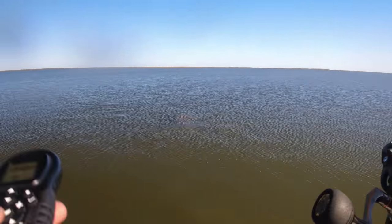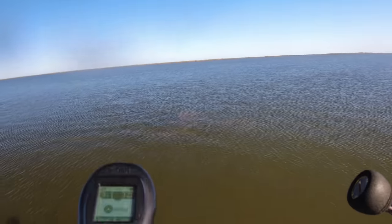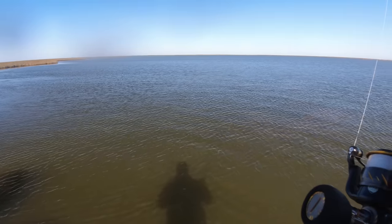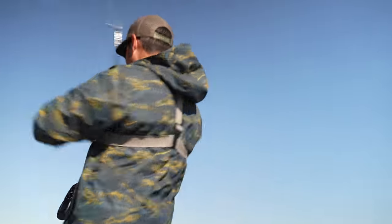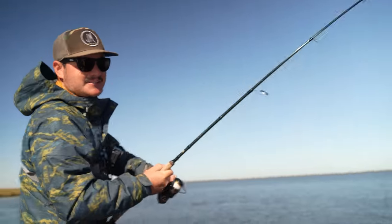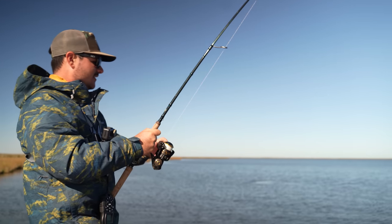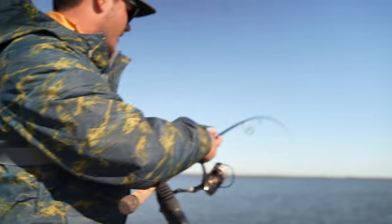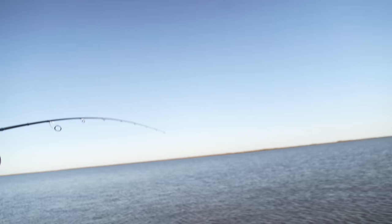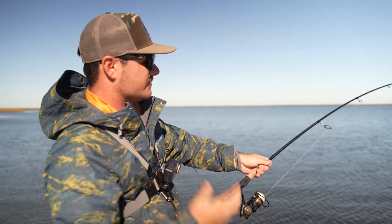Yep. Okay. Oh, there's one. There's one. That's a big one. That is a big one. All right, so we have spent the last 2 hours struggling, and we had just seen a giant about 3 minutes ago. He spooked, and I was just thinking, man, there's gotta be more out here. There's no way we just saw a giant and there's not others with him.